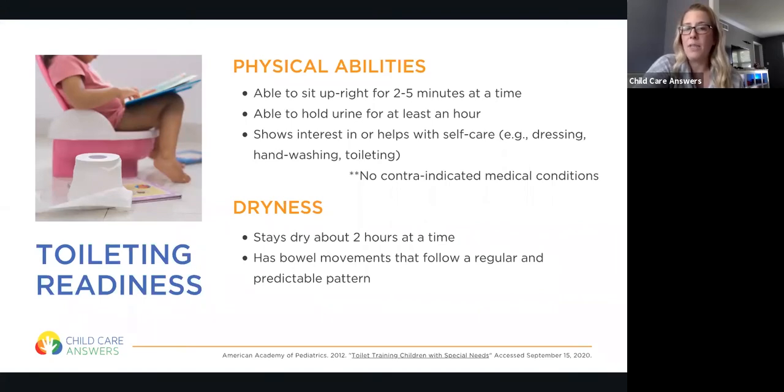And then they need to have some interest in or helping with self-care. This means dressing, hand washing, toileting. Some interest is there. If a child doesn't care about dressing and undressing, washing their hands and going to the bathroom, they're not ready for toileting, even if they have every one of these signs except interest. So our goal then would be building interest for that specific child. But typically the interest is there. We're just waiting on the other signs to catch up.